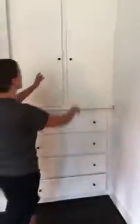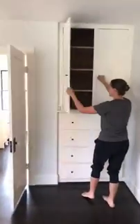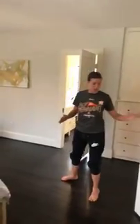Okay, so now we're in the master. These are the original built-ins here. Those are pretty big. And more original built-ins. That's pretty cool to have in the master. Originally, the house had the hallway here, and this was 2 bedrooms. There was a wall here, and so a lot of rearranging happened, and we just wove in all the floors to make it look like it didn't happen. Yeah, you cannot tell at all.